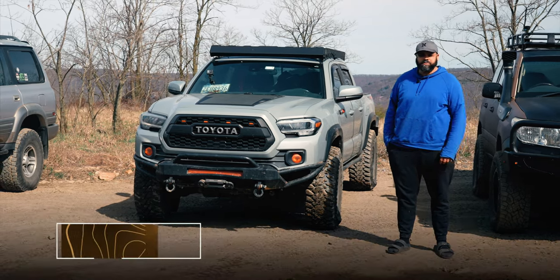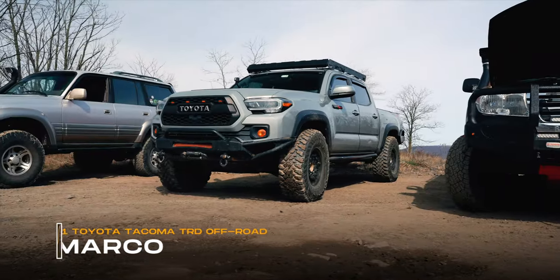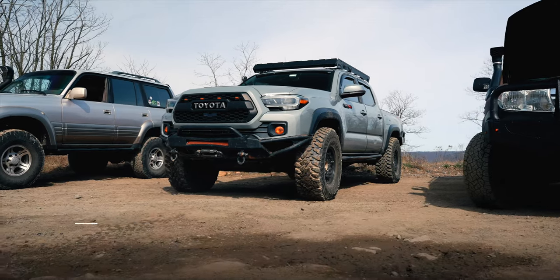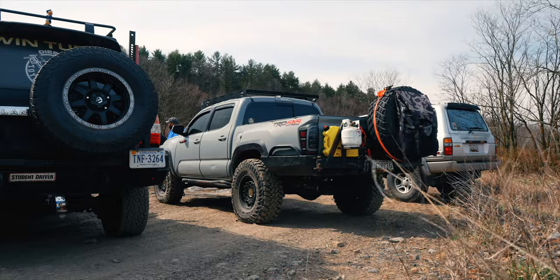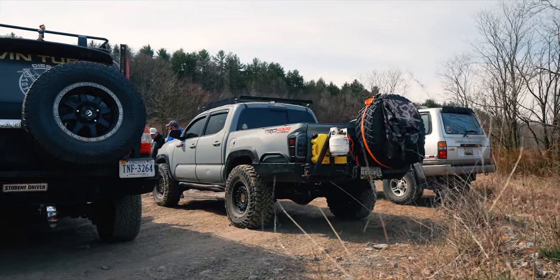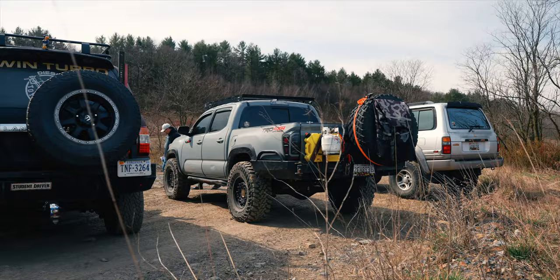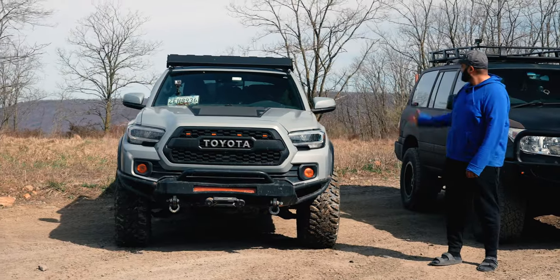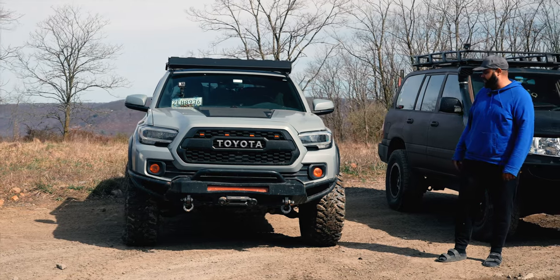How's it going? My name is Marco. This is my 2021 Toyota Tacoma. Got a couple modifications on it. Steel bumpers. Got to test it out last night on deer. Went pretty well. 35-inch tires, sliders, skids, rear steel bumper. Got solar. Got a rack. Got a few lights here and there. You know, just basic modifications.